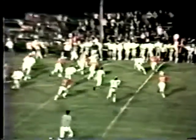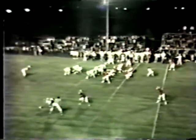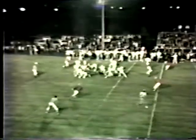Westville has the ball, first down and 10. Gave it to Walker, it goes around left side. Gains about 6 yards. Roger Fourkiller to make the tackle for the Indians. He's over the 50 down to the 39-yard line into Indian territory. Brought down by Victor Payton.